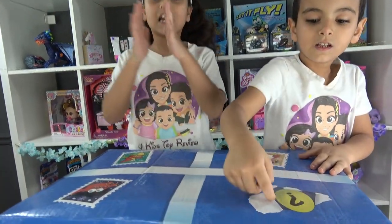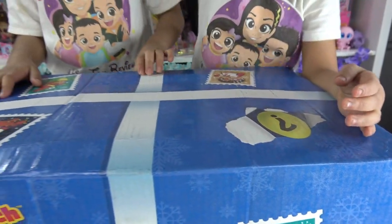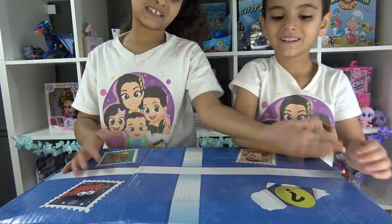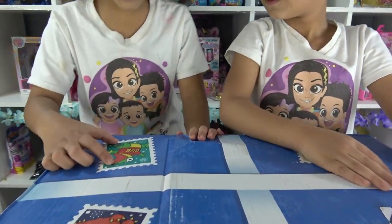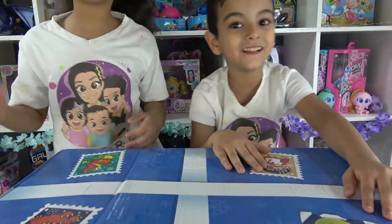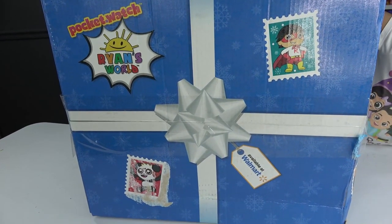Oh my god, guys. This is what we see on the box. It looks like a Ryan yellow mystery egg. Yeah, it does. It looks like it's ripped, but it's not. And there's his little friend, his monster, and Gus. Ryan! Super Ryan. Now let's look at the side. This side? On the front.